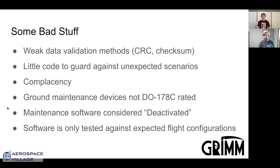And whatever signal that is, that signal is then used in the startup process to make sure that the reprogramming software, the component, doesn't run. So this is considered to be deactivated.